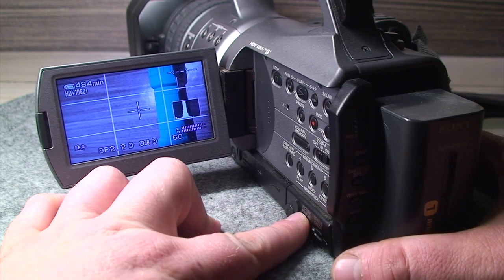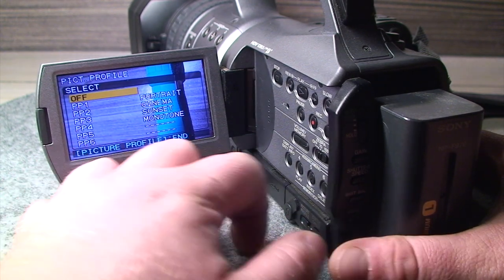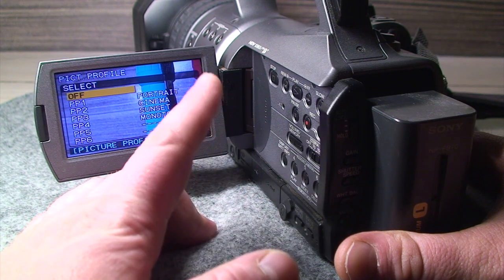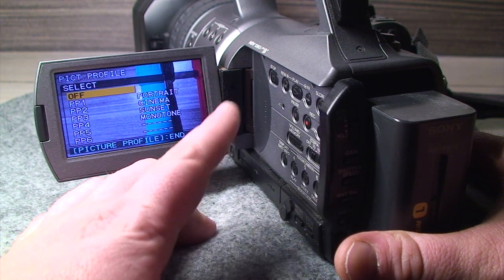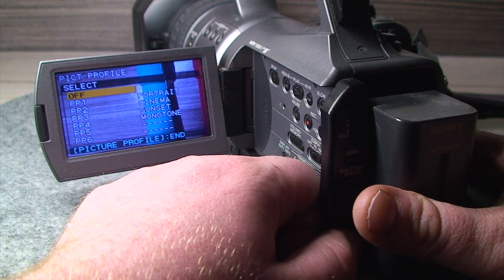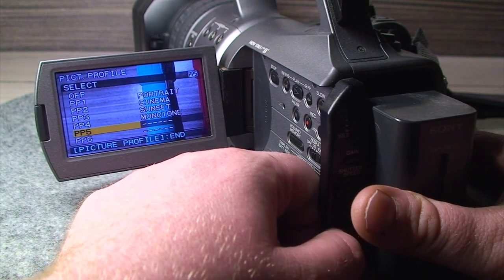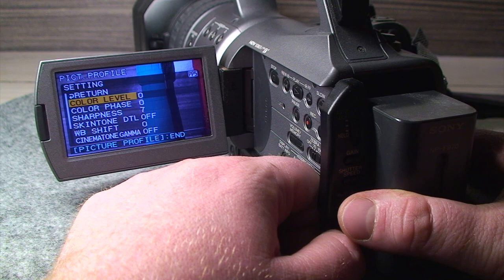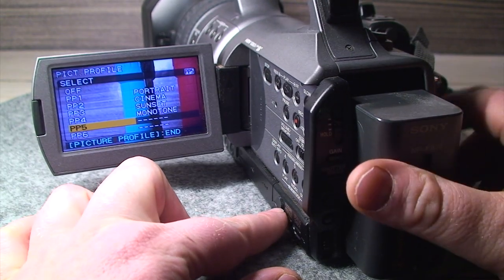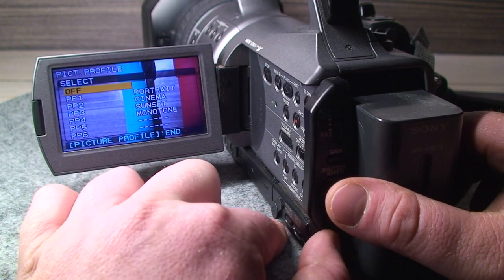Here's a quick look at the picture profiles: portrait, cinema, sunset, and monotone. When I first got this camera, I couldn't figure out how to adjust the sharpening or the color saturation intensity, but you do so in these profiles. So I could go down here, just do one of these custom ones, go into the settings, adjust the color level, color phase, sharpness. So having a physical button for that makes it very easy to cycle through these.